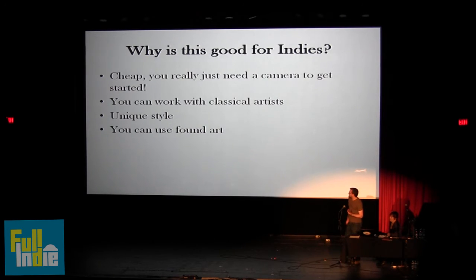So basically, why is this good for indies? It's cheap. All you really need to get started is a camera. The program that we use to do this is 123D Catch by Autodesk. There's a couple other programs out there, but we've had really good results with that. One of the best things about it is that it's free right now, which is our favorite price. It's in beta, and they reserve the right to charge at some point, but right now you can use it for free.